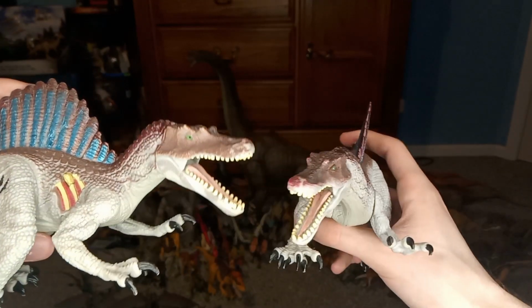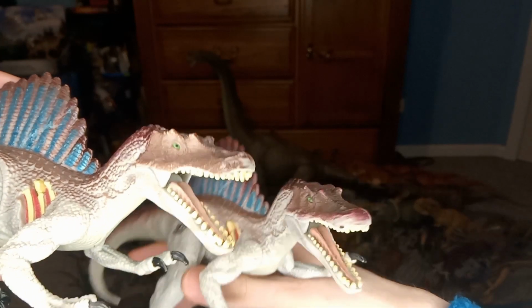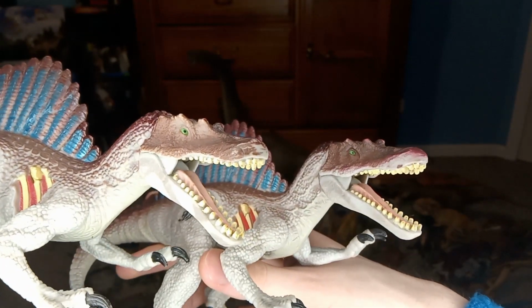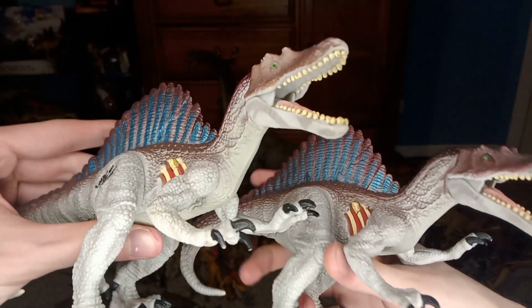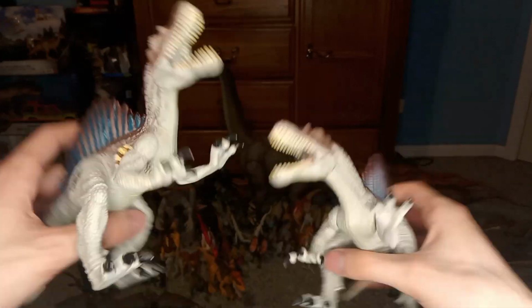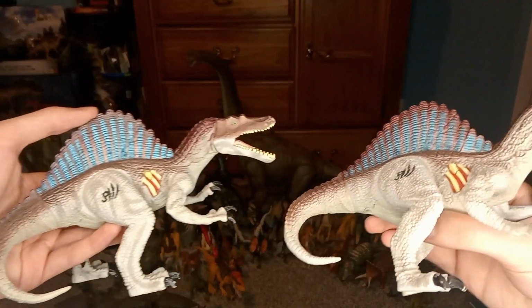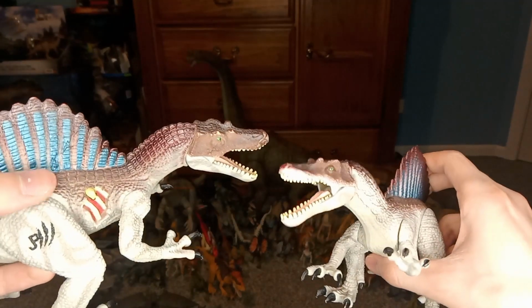So I'm happy to have both, and they have some variation. This one is darker brown and has some pink on it, and the eye obviously stands out a bit more on this one. But yeah, I really like both of them. Obviously they're in very exaggerated positions, and their tails are pretty short, but I think they're nice for posing, and the sculpt work is pretty nice.